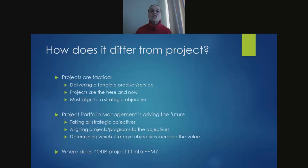The projects are the here and now. You're doing it now to deliver into the strategy of the organization. And it must, like I keep on saying, it must align to a strategic objective. If it doesn't, then why is it being done? On the other hand, project portfolio management is looking at the future. They might be looking at 5 years in the future, 10 years in the future, but they are driving to the future of the organization.